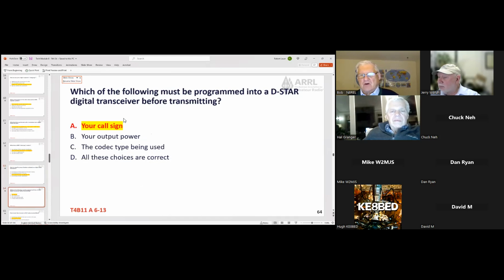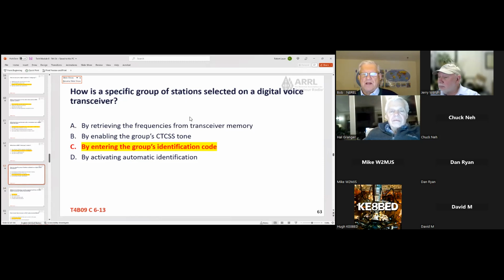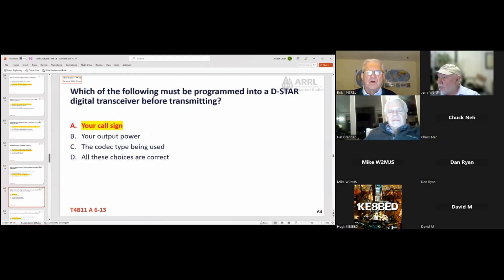All these color codes and plug codes and whatnot, and group identification codes. What this does is it allows stations to enter into speaking with specific groups while rejecting other signals. All right. Which of the following must be programmed into a D-Star digital transceiver before transmitting? Yes, your call sign. Okay, that's for D-Star.